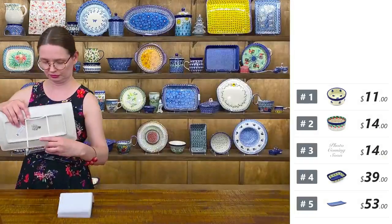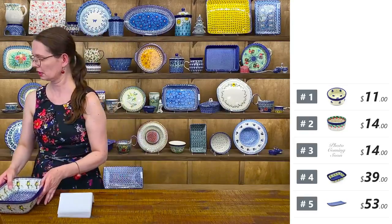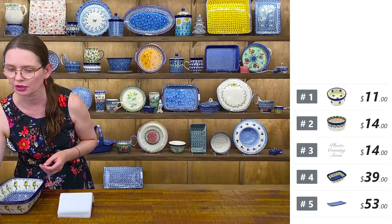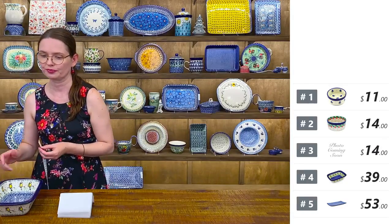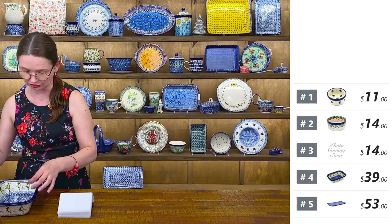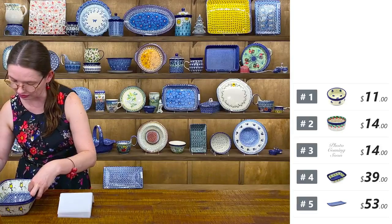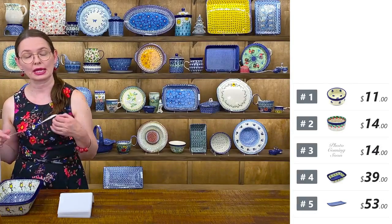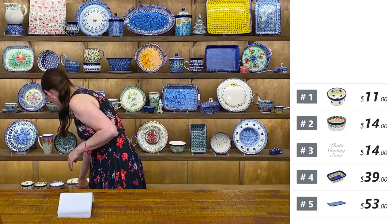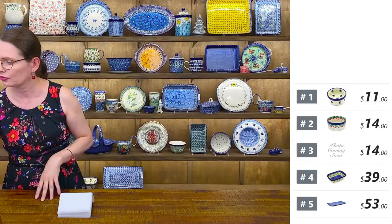What are the inside measurements of number 4? Number 4 inside measurements. That's also the pattern name. Oh yeah, you see, I did not mention that. Happy Goldfinch. And the inside measurements are 8.5 by, let's go with 5 3/4. So 8.5 by 5 3/4 on the inside. Okay, so that was number 5.